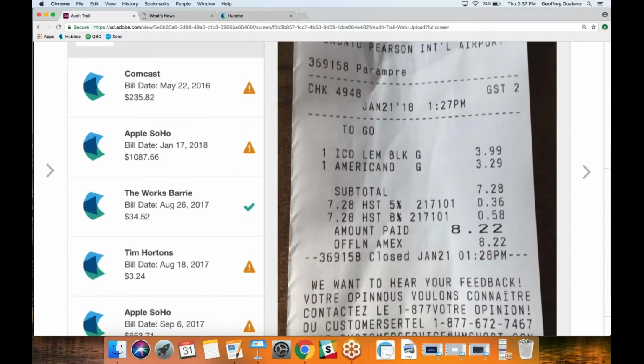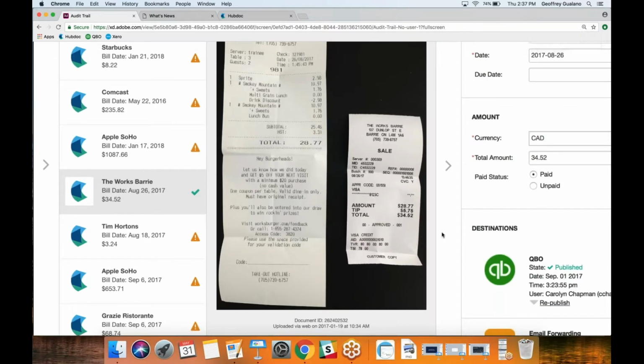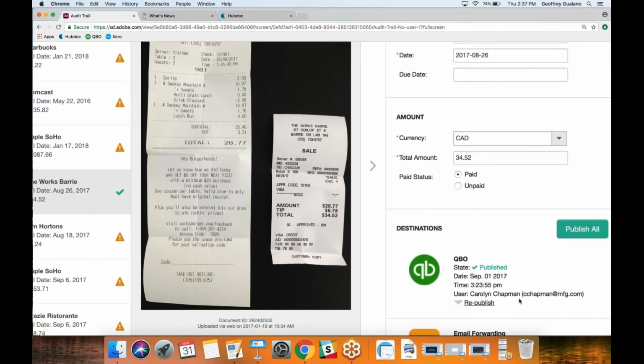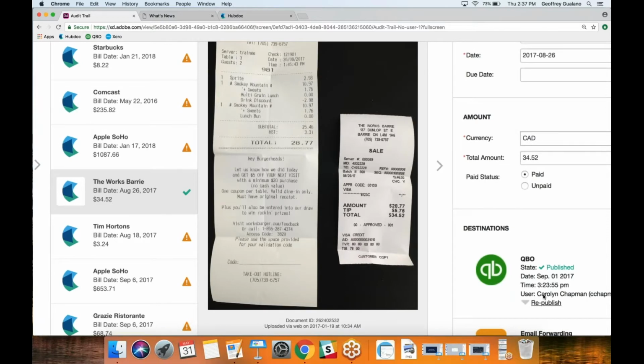Now, we will also, let me find an example where we have this. I'm going to zoom out a little bit. We will also say if the document was published, we're also going to surface that. So in this case, this document was published to QuickBooks Online. We will store the user that published that document and their email address. So again, forget about the days of mystery documents coming in, you're having no idea who submitted them, how long they've been waiting there for, who published them. All that information will now be at your fingertips, and that's coming extremely soon. So super excited to get that out there.